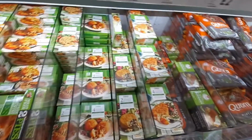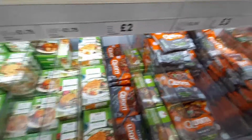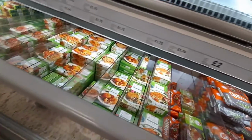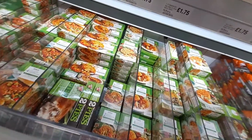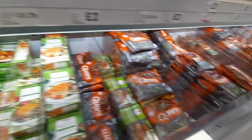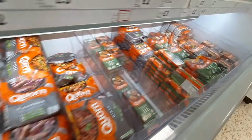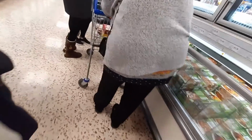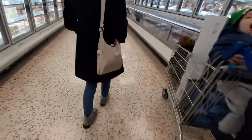So again, this is all of the Tesco's own range vegetarian. So they have like vegetable cutlets, vegetable like they look like fish fingers. There's pies, Fry's pies. They're made in South Africa. They do some really good vegan pies. So yeah, they've got a huge range for anybody that's transitioning to plant-based or who's maybe having a meat-free day.